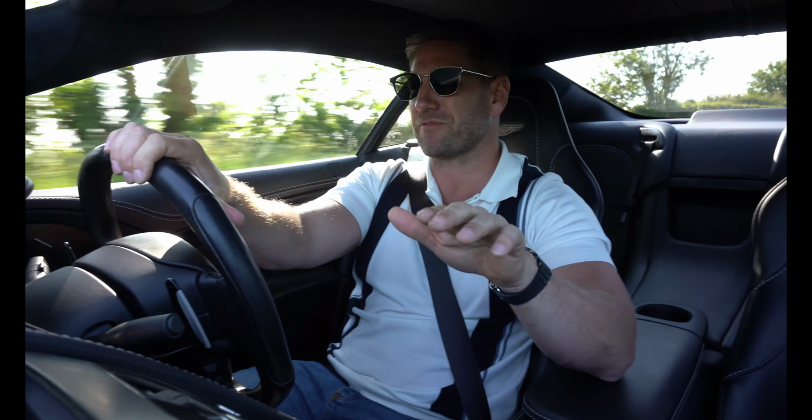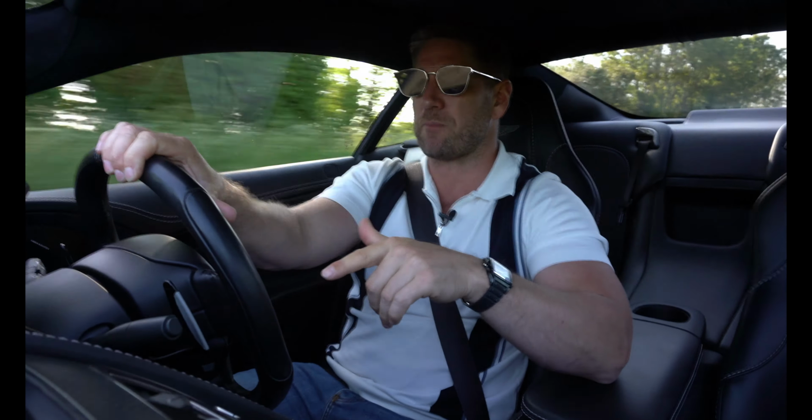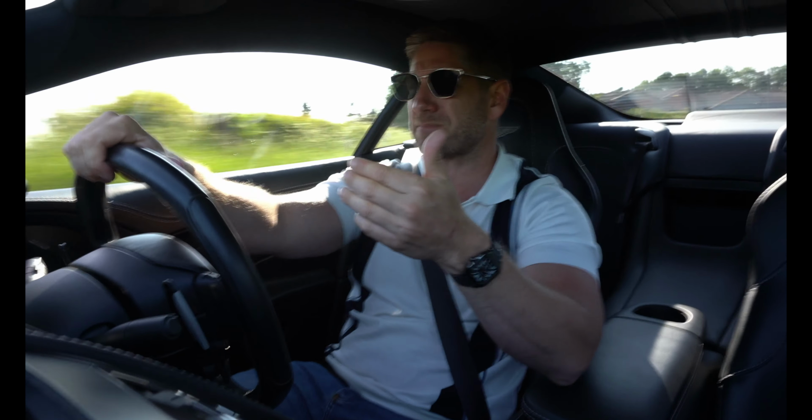You can just drive this car forever. It's one of those cars that you don't want to get out of. And that for me is exactly why I bought this car. It's because I wanted to experience this car for what it was made for, which is these types of roads, as I mentioned, in the Cotswolds, these B roads.